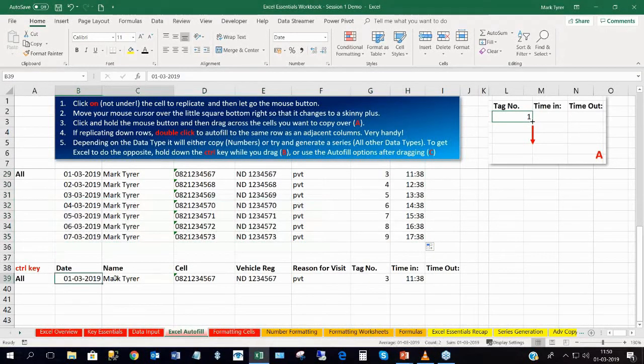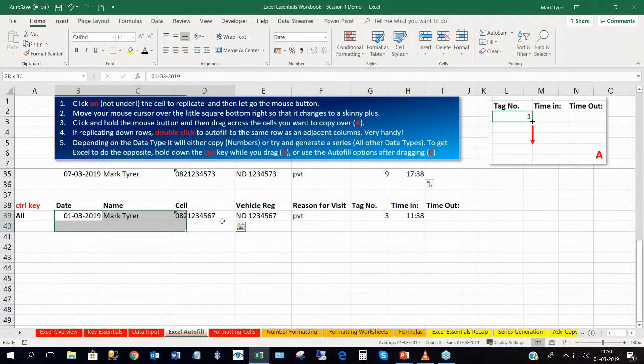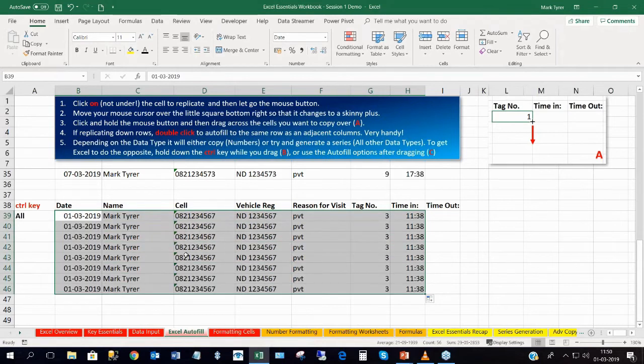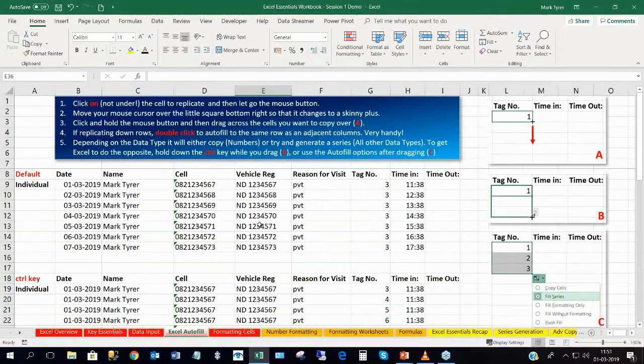If I wanted to simply take, let me just move up so that you can see the next example. So I'd take all of that, go to the bottom right-hand corner, and hold down the control key at the same time. This is simply a replicator. So I drag that down. It simply replicates every single one of the values. So none of those are now trying to generate a series. So those are the different ways in which each of our different data types behave when I replicate the cell.